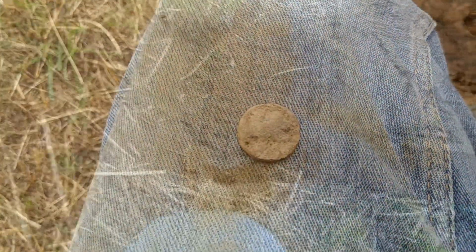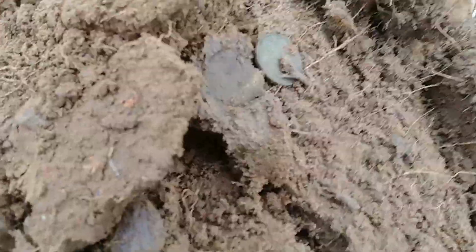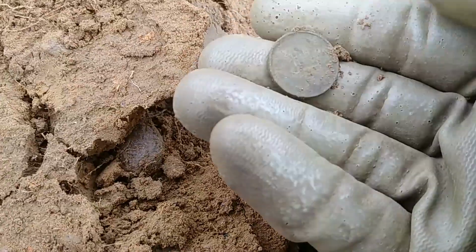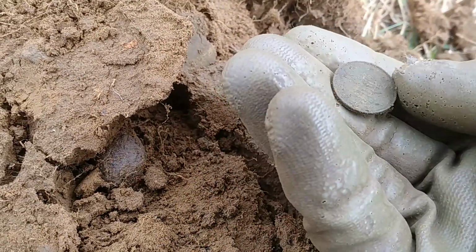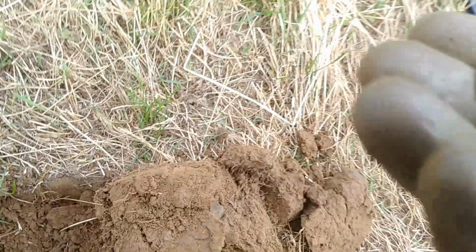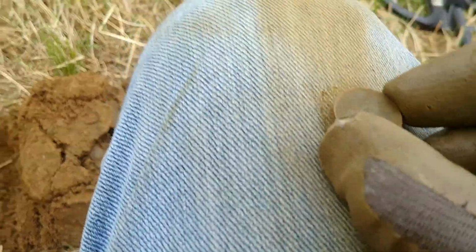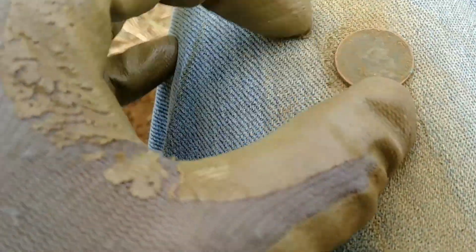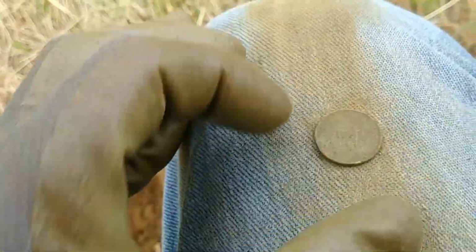Okay. Now 24, so very sharp signal as well, so I think it's probably going to be something modern. Was it a penny? Yep, just make out Elizabeth the second. Yeah, it's just a penny.